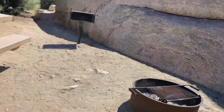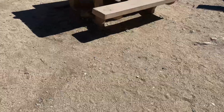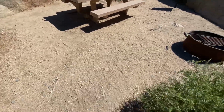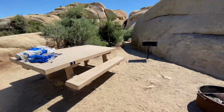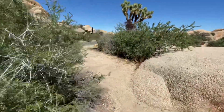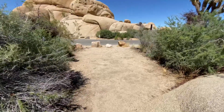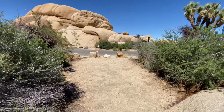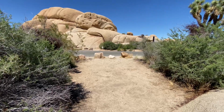So we're thinking of setting up our tent in this area because here there's not much space. Theoretically, we could set it up here. I'll zoom out. Which is enough space, but it'd be pretty squished. So we are choosing to set up here instead because this is not a separate campsite. So we're just assuming we can use it and we are going to use it.